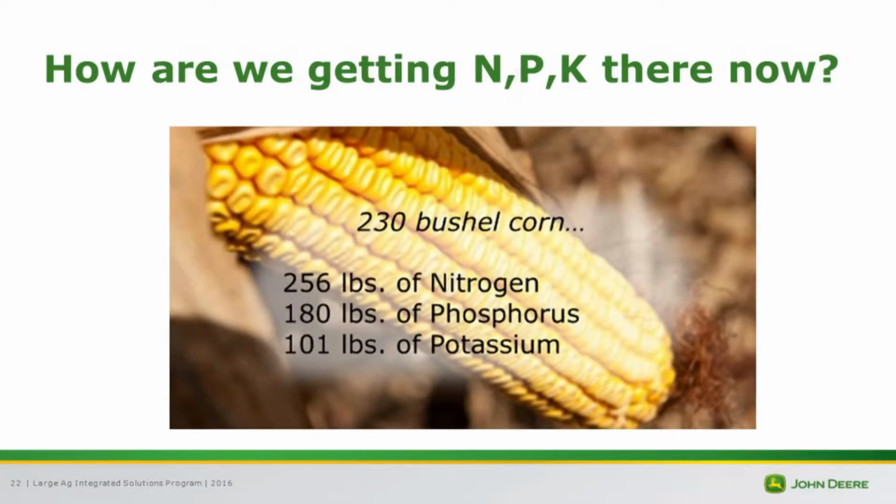So how are we getting those nutrients there now? And Jason's going to tell us a little bit more about that. How are we going to get our nitrogens to our crop? Okay, we have multiple tools that can do that.